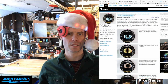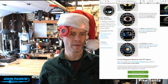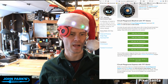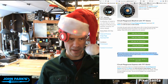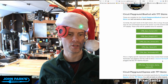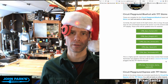So if we go to TFT Gizmo Animated Eye, you'll see the Terminator Eye design. And this is the one that contains Santa lights down here. Highly specific cybernetic Santa Claus version that includes our Terminator Eye graphics, to use with a strand of 30 NeoPixels. You can also look at the source code for this, which is available on GitHub, and then you can download the files.